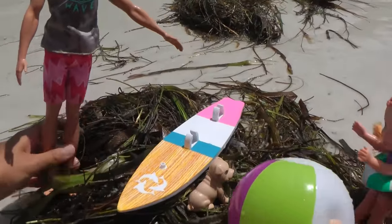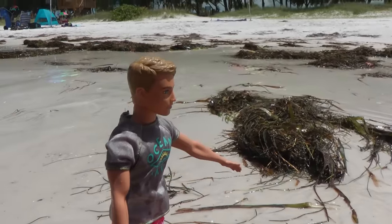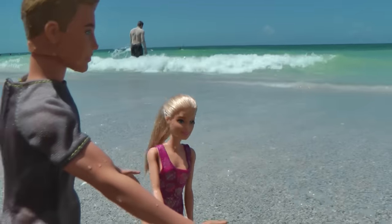Okay. Those waves are really strong. Let's wait here for Barbie to come. Okay. Barbie, we're here. Come here. Woo. I love the beach. Woo. I'm looking back at the water. Okay. Now let's have some fun.